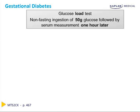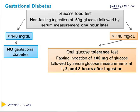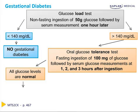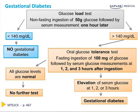This flow sheet summarizes the last slide. The glucose load test of 50 grams is given, and 1 hour later, a serum test is measured. If less than 140, the patient does not have gestational diabetes and can undergo routine prenatal care. If greater than 140, the 3-hour glucose tolerance test is obtained. If all of them are normal, the patient does not have diabetes and doesn't need any further testing. If they have elevations of 2 of those 4 values, we consider them to have gestational diabetes, and the patient warrants further screening and testing.